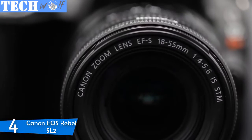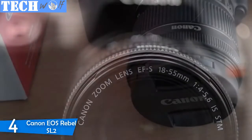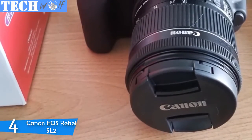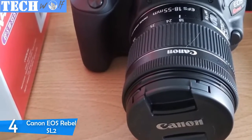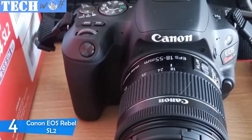In good lighting, this system worked perfectly and pretty fast as well, while in dimly lit rooms it wasn't far behind. On top of that, the camera was pretty fast at shooting, and I don't have anything to complain about with this super easy to use camera that'll teach you the basics of photography.